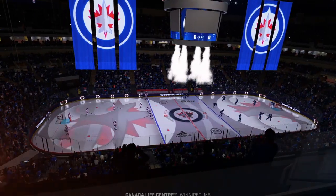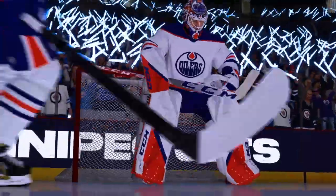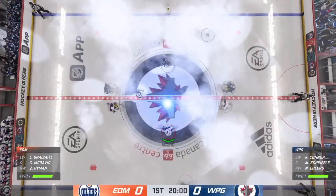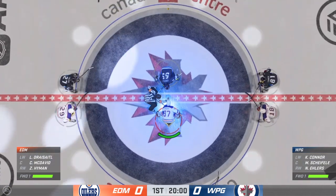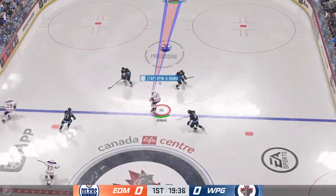Hi, everybody. Welcome to Winnipeg, and we are in the true north. It's hockey weather, and the Jets are on home ice. Both teams seem ready, and they are about to drop the puck on this opening faceoff. The Oilers get off to a good start as they win the opening faceoff.